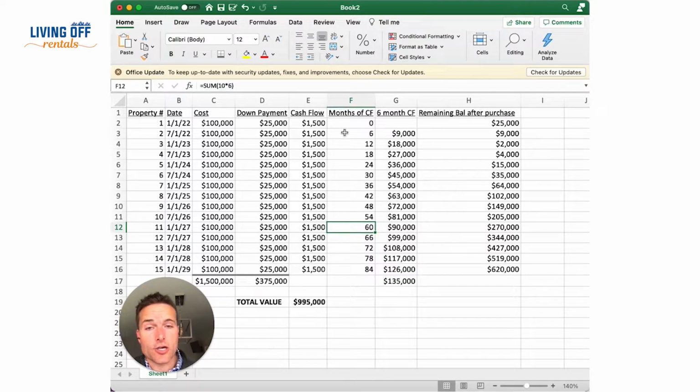Now you've already accumulated 6 months of cash flow on that first one, so you've got $9,000 extra in your account. And so when you buy that property, you're going to have $9,000 left over in your IRA. That's the cash flow you've made because you just spent $50,000 on 2 properties. And then we continue on down the trail.